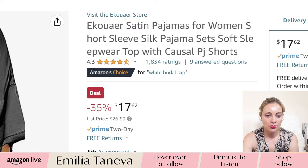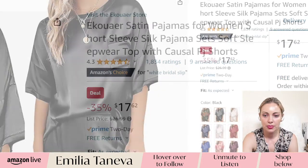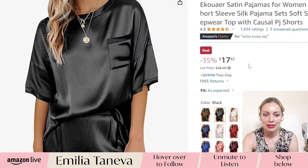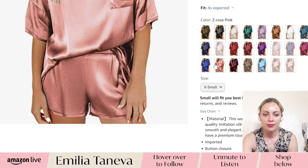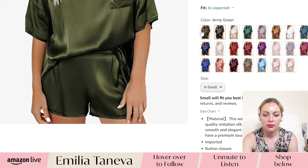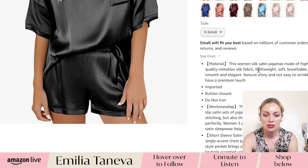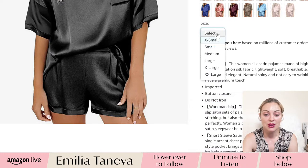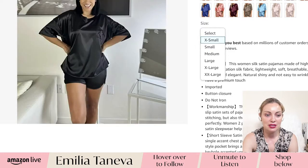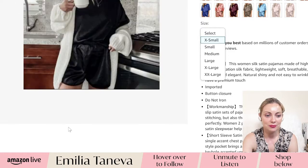And from the product page, we have about 1,800 positive reviews. So this is 35% discount. The one that I was wearing was champagne color. Dark green is available. Deep sky blue. Here are the different options. It says here, do not iron. So once again, it's good to read those instructions so the product can last you longer. Extra small all the way to extra extra large is available for sizing.